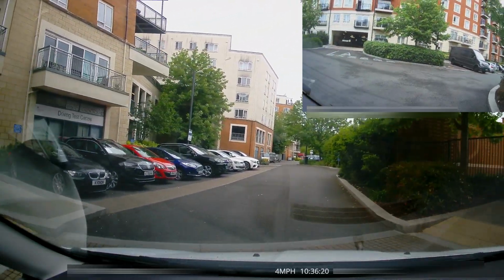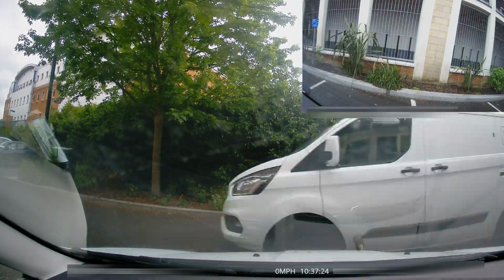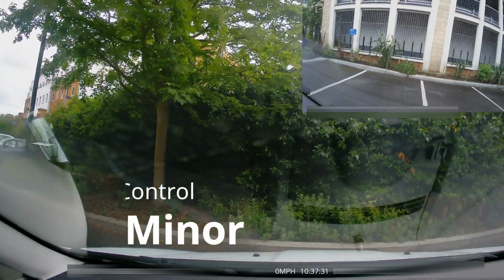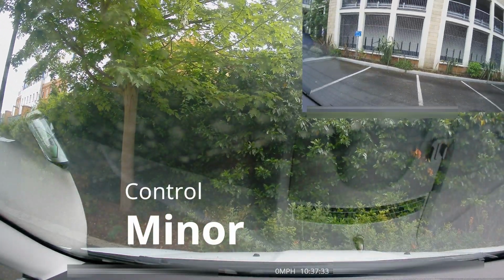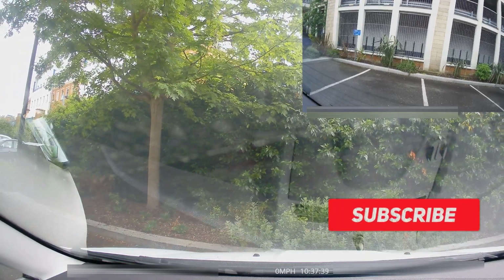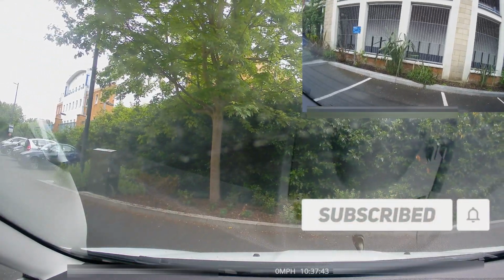So normally when you've done a maneuver elsewhere, they will get you to pull up just there, but here I've just fast forwarded it a bit because he's had to go and correct the bay park, which is going forward. That's where he got the minor from, and he's going to go back and finish it off. So apart from that, he didn't get any other faults, which is really good. So I was really proud of that.